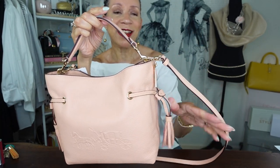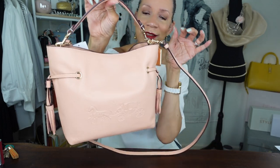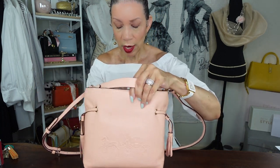Tassels on each side. Came with a crossbody. And it has this little top handle. Kind of, sort of. Look at that. She's beautiful. No feet, but beautiful. And just a magnetic closure. Let me show you the inside. It's just open. But look at her.